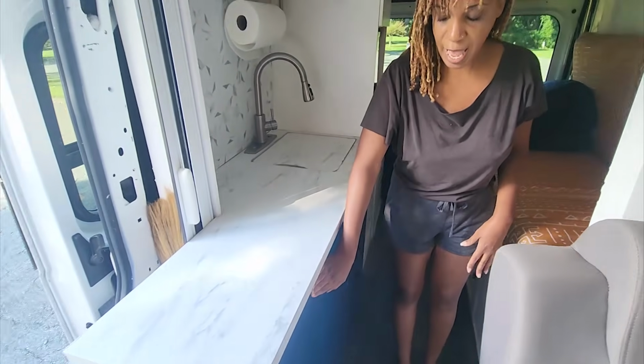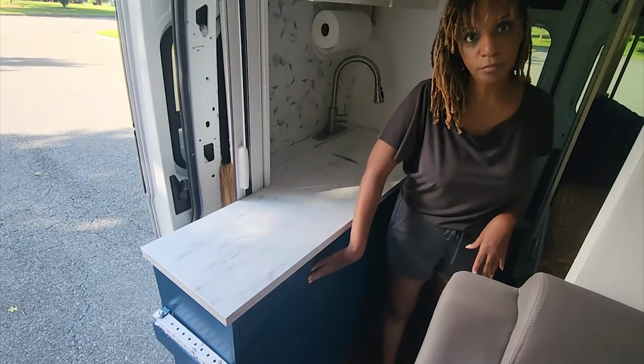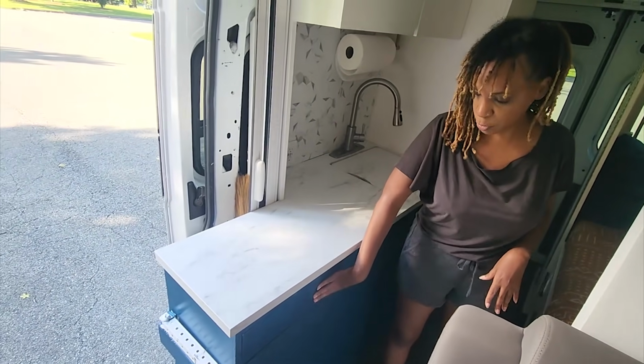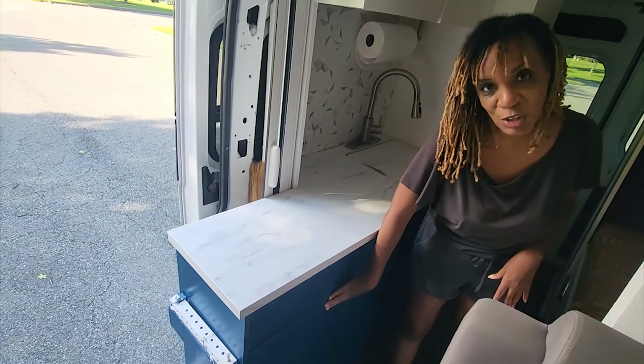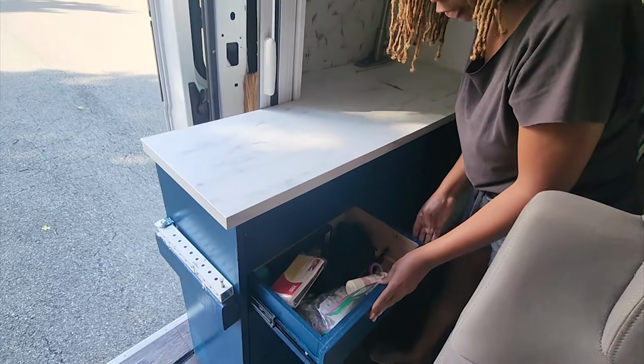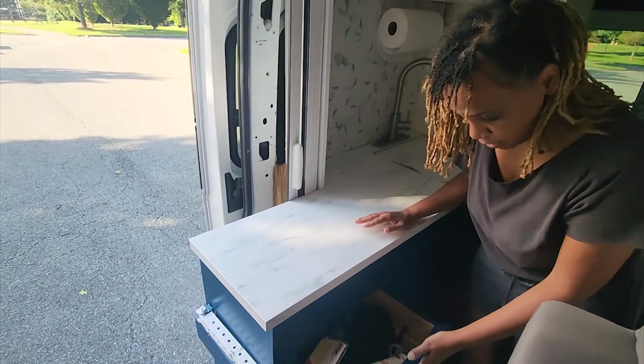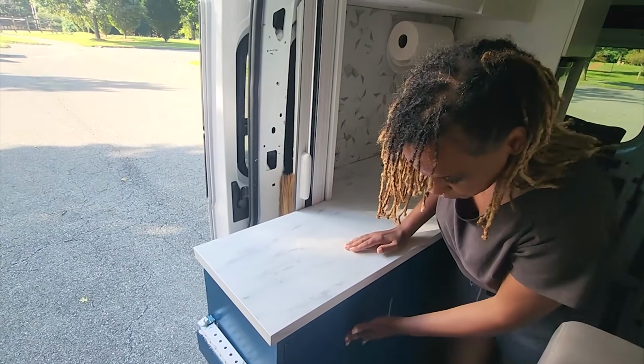On this side we have 4 drawers, and this is our utensils and things that we use to cook with. This is our junk drawer, and everything is push open. This just has our batteries and just odds and ends.